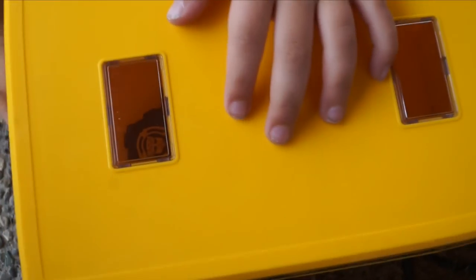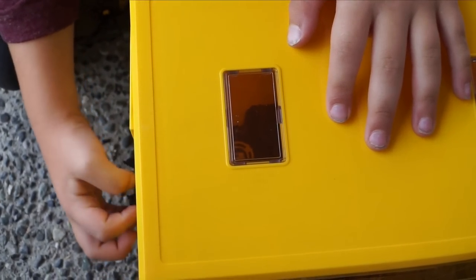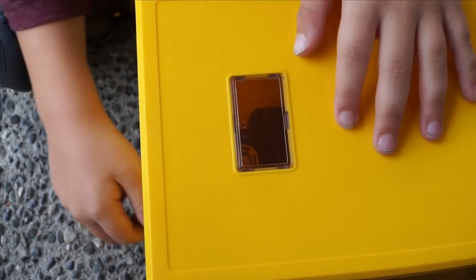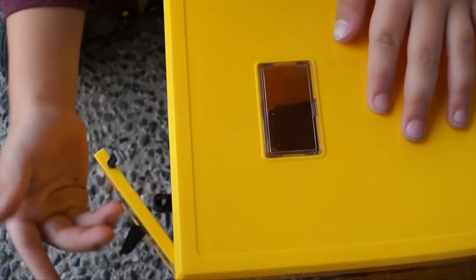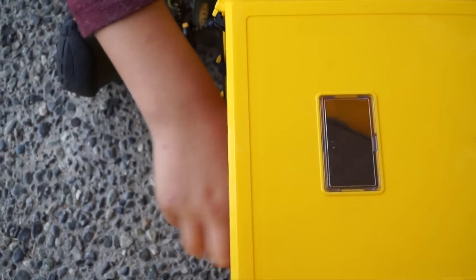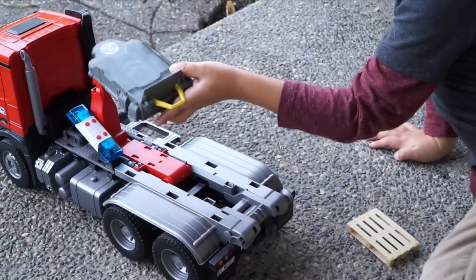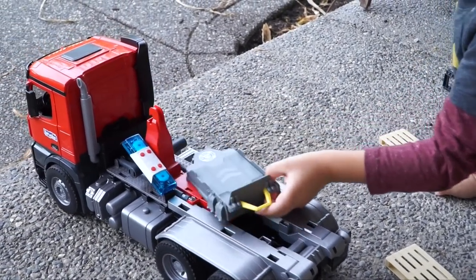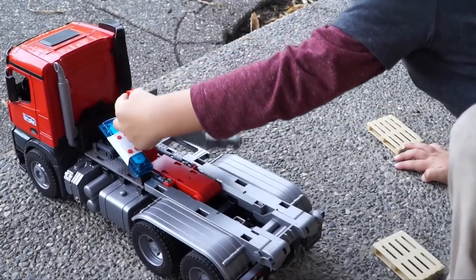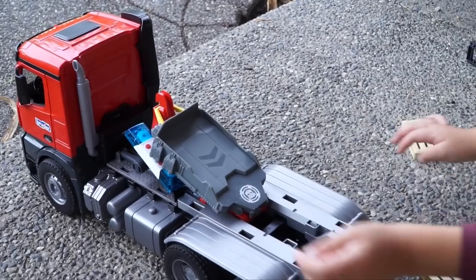It's a Rescue Bots toy. Yep, this is a Rescue Bot. I'm about to get it out. He just saved it. It flew in there by accident. It flew in there by accident? Yeah. Now it goes on the hook. Oh, nice.